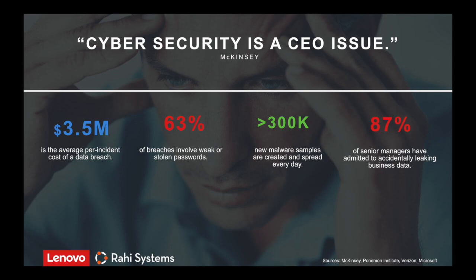So security is top of mind for most Lenovo customers, and cybersecurity is a CEO issue from McKinsey. And the titles may vary, but these include Chief Security Officer, who acts as CSO and makes decisions about data loss. Now, $3.5 million is the average per incident cost of a data breach, which is massive, especially for smaller businesses. And 63% of these breaches involve weak or stolen passwords, such as password being password.